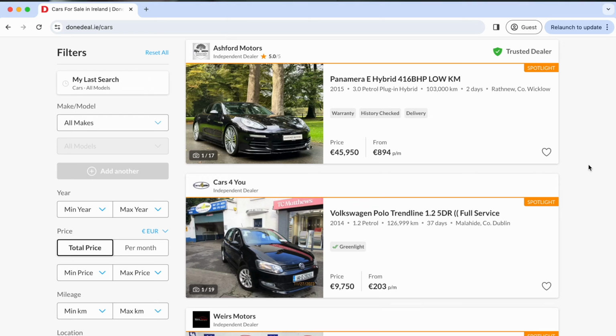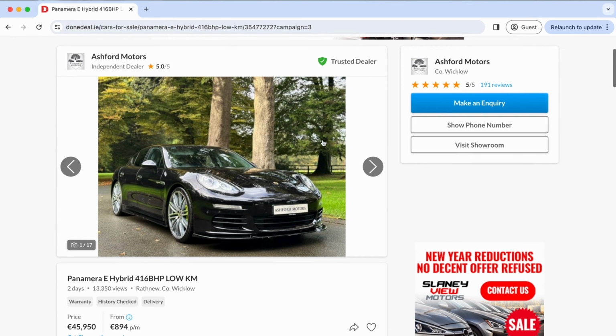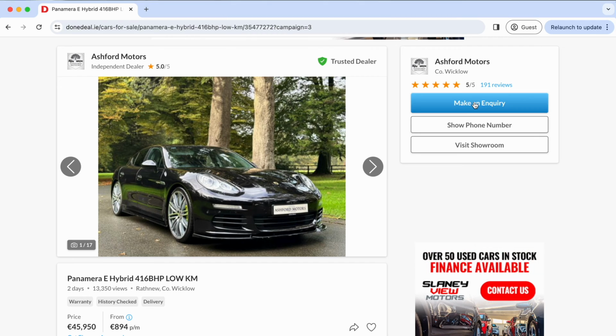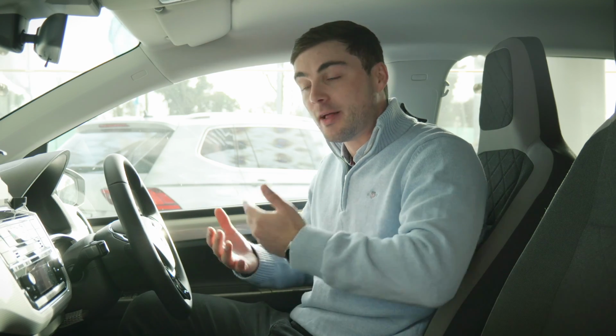Should you make an appointment when going to view a car? You don't technically need to, however we do recommend contacting the dealer through the Make an Inquiry tab on DoneDeal. So when you arrive down at the dealership, what sort of questions should you ask and what should you look out for? Well, if you're buying a used vehicle, then the obvious all comes into play.